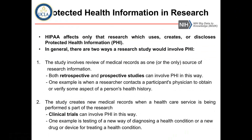One example is when a researcher contacts a participant's physician to obtain or verify some aspects of a person's health history. In the second case, the study creates a new medical record when a health service is being performed as part of the research, and this is particularly the case in clinical trials, which can also involve PHI. One example is the testing of a new way of diagnosing a health condition or a new drug or device for treating a health condition.